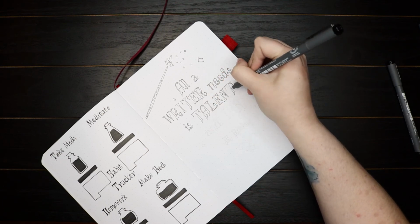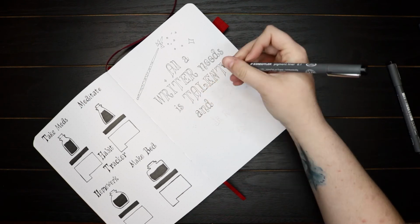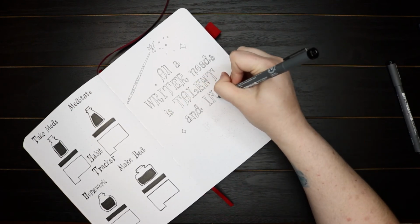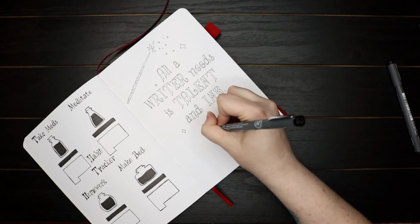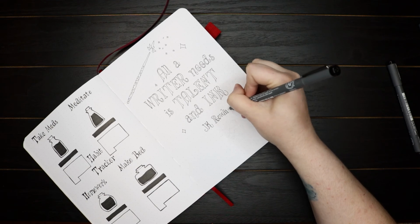My final page of this monthly setup is a quote from J.K. Rowling herself. All a writer needs is talent and ink. Since I am a writer myself, I really felt like this quote was the perfect message to end my Plan With Me video.